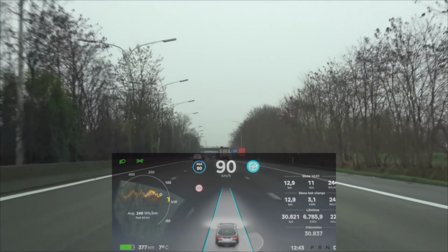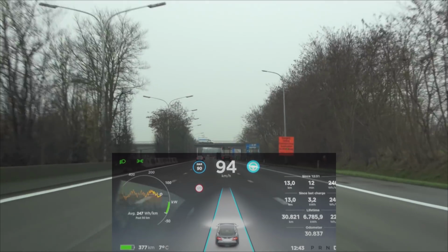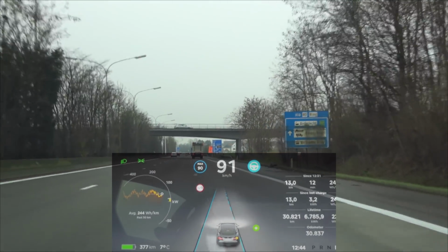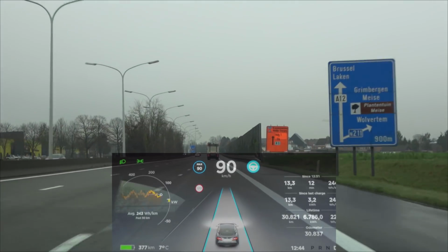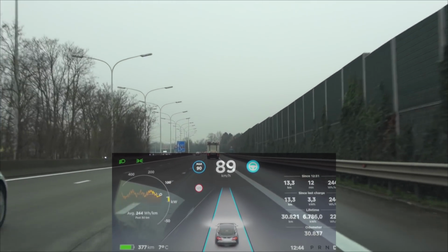Okay, so let's try 2 car lengths. Right, let's try the lane change now. Yep, and now it's doing the lane change. So it needs about 2 to 3 car lengths to be able to do the lane change. So let's try that again.